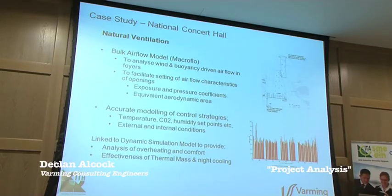One of the things that we really like about MacroFlow is that it allows you to model control strategies with a high degree of accuracy. So whether it's based on external and internal variables, carbon concentration, wind speed, whatever you like, you have the control to model that. And again, this is linked into the thermal simulation. It helps to analyse overheating and occupant comfort and the effectiveness of thermal mass and night cooling, which in the area, particularly of climate change adaptation at the moment, and the question of whether we can adapt our buildings to climate change, which is a whole other story, is particularly useful in that area as well.